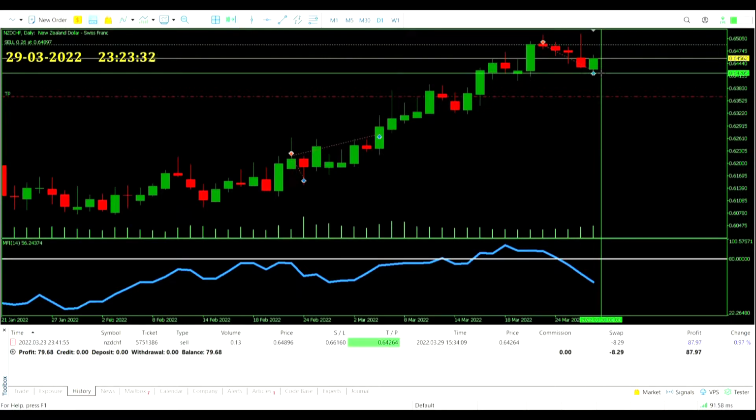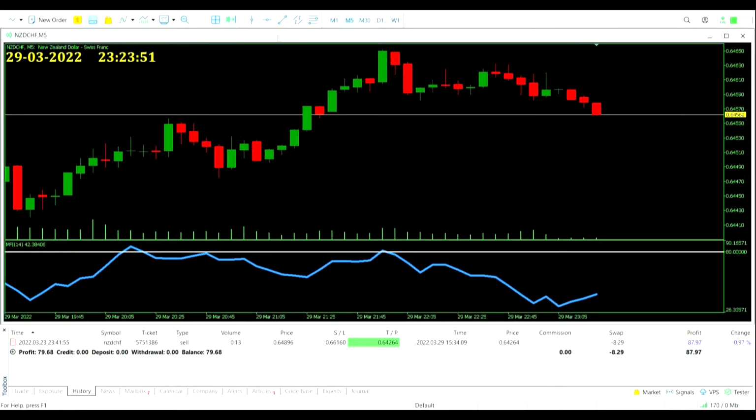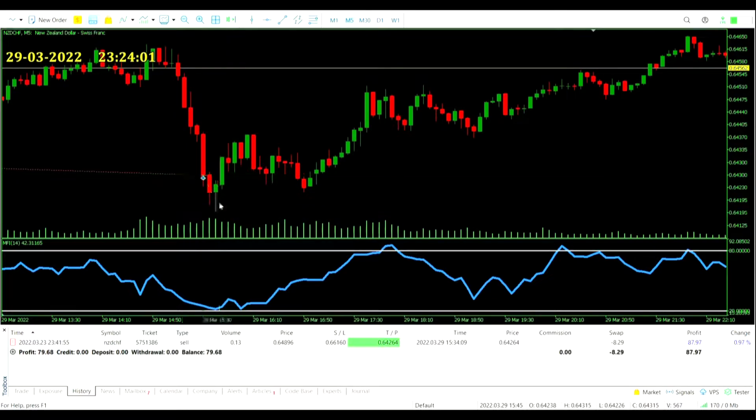The first take profit level on the New Zealand dollar Swiss franc has triggered, whoop-de-doo. After a hefty $8.29 swap, we took home $79.68. Good, good, good. It did go back against us. Let's see how close we were to getting out at the bottom. And quite close, not right at the bottom, but certainly within this 10-minute period.